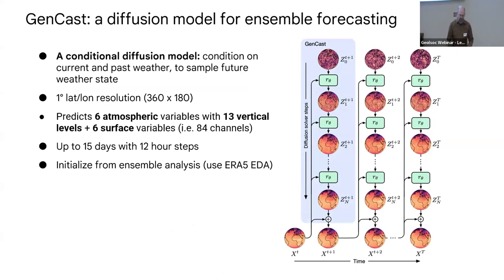Like Matt mentioned, you can get surprisingly good results even at 1 degree resolution. And because this model's a little bit more expensive, it made it a bit faster for us to iterate on the research if we took the resolution down a notch for now. It should scale up to higher resolution, and we're pushing that now, but the work that we published was 1 degree, and we're predicting, I think, 13 vertical levels rather than 37 and so on. So it's scaled down slightly from GraphCast, but still good results.